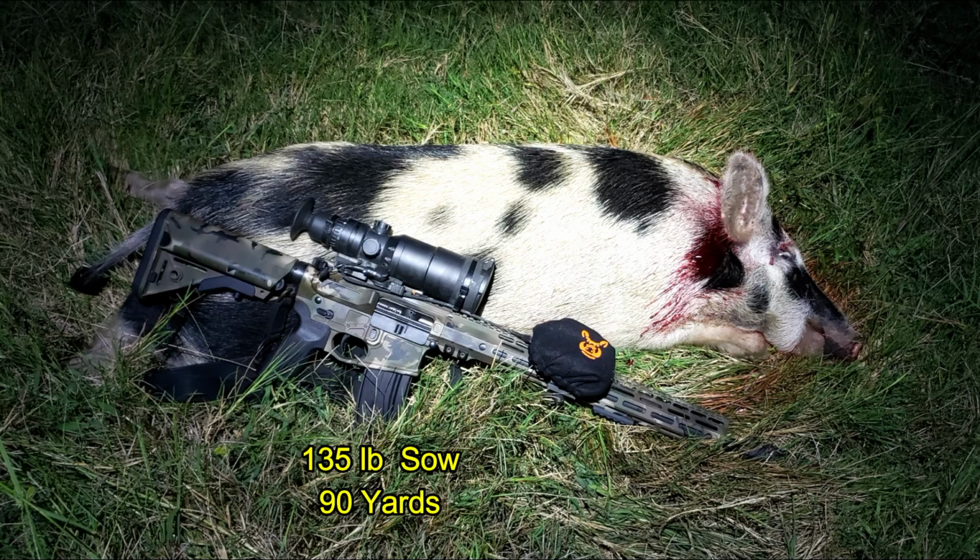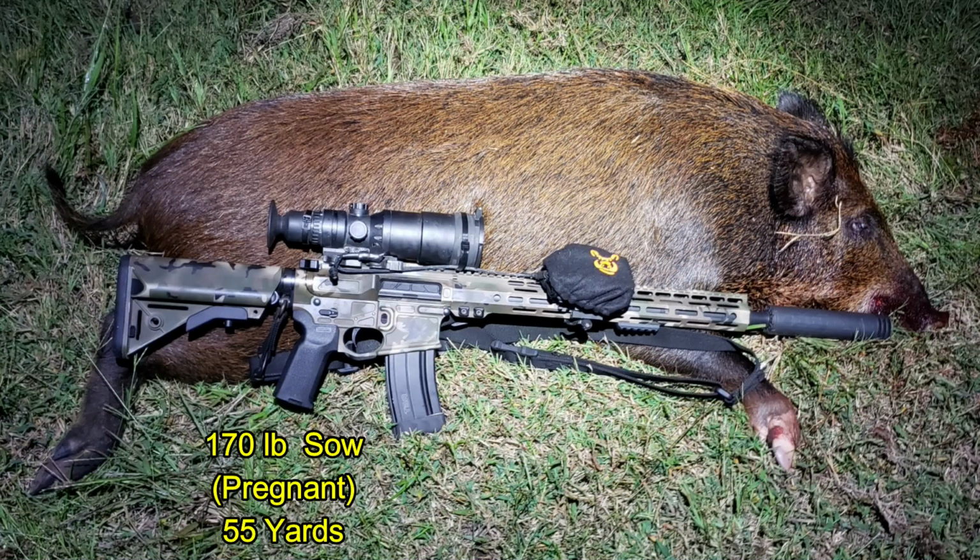The first hog turned out to be a sow, coming in at 135 pounds. The second hog on the run was a 170-pound sow that was pregnant.